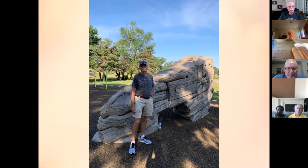Off to the left behind me is a kind of horizontal rope that the kids can climb on. To the front, at the very beginning, is a very big park. This is kind of a playground area here. So there are at least two different areas there for kids.